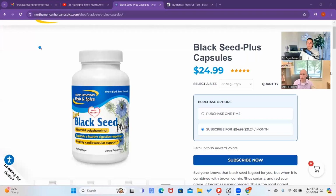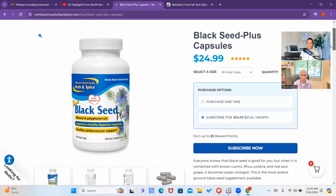And so we always like to look at the ethnobotanical implications of how people are doing it, where it comes from, and they're getting good blood sugar, blood pressure support, things like that, cholesterol balance. So we decided to put that into a capsule for you with some cumin and some red sour grape. That's what these Black Seed Plus capsules are all about. You can take them as a capsule, supporting those factors, but you can also sprinkle it on your food or on your salad and eat it like they do in the Middle East.